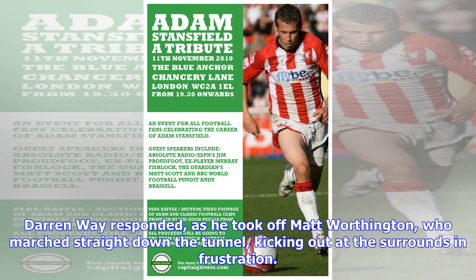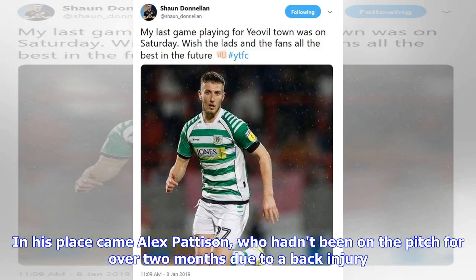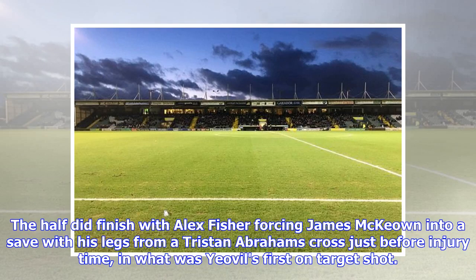Darren Way responded, as he took off Matt Worthington, who marched straight down the tunnel, kicking out at the surrounds in frustration. In his place came Alex Pattison, who hadn't been on the pitch for over 2 months due to a back injury. The half did finish with Alex Fisher forcing James McEwen into a save with his legs from a Tristan Abrahams cross just before injury time, in what was Yeovil's first on-target shot.